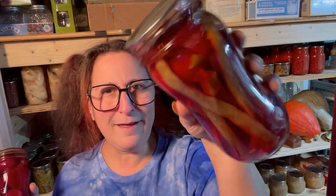These are my second favorite two jars. So I ran out of beets halfway through this jar, but I did indeed have a whole lot of beans. So I just put the beans in the jar with the beets. And now I can't stop looking at it because it's super pretty.